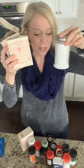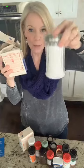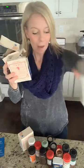Y'all, I have 4 baking sodas in my fridge. Like, that's ridiculous. So I put 1 into this, which is my Dollar Tree shaker. I'm gonna clean it with that. The other ones, I don't even know.